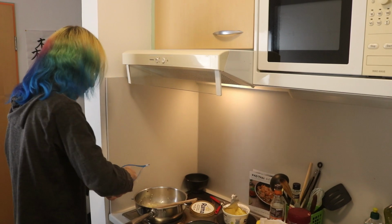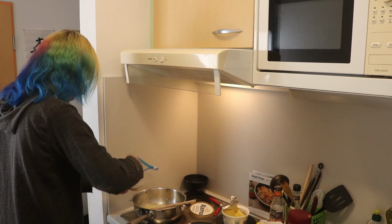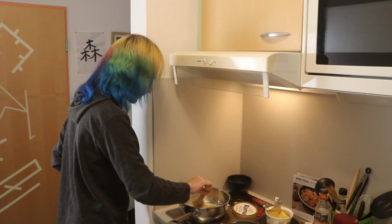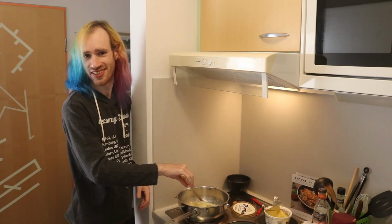Ew, ew, ew. I hate that. I hate everything about this. Apparently you have to boil them 3 minutes. Now the thing is, to be honest, this is kind of a mess because there's still egg residue. Timer for 3 minutes. Starting now.